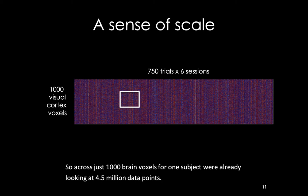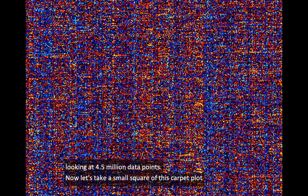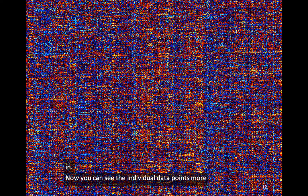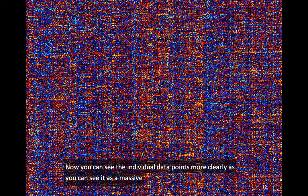Now let's take a small square of this carpet plot and zoom in. Now you can see the individual data points more clearly. As you can see, it is a massive amount of data, which means more statistical power.